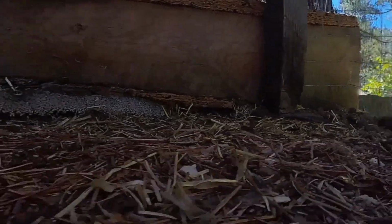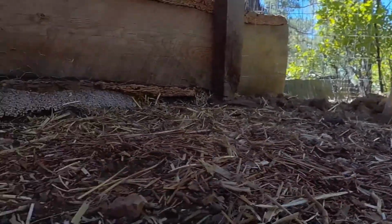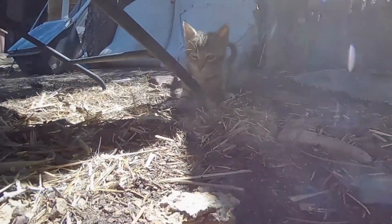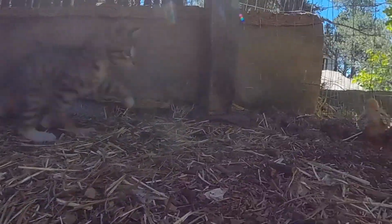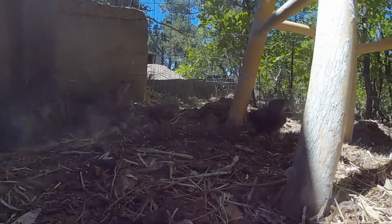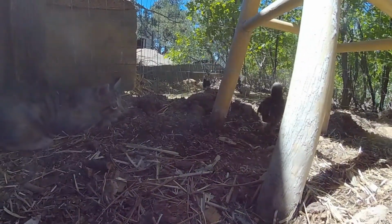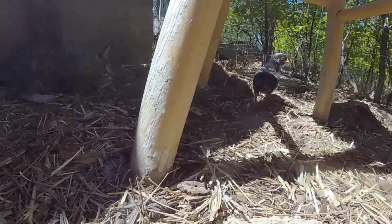So he's yet to taste flesh, but right now I'm trying to get him bored with the chickens and get them all used to each other, because I need the cat to get the chipmunks who are eating all my seedlings. Run, little buddy!